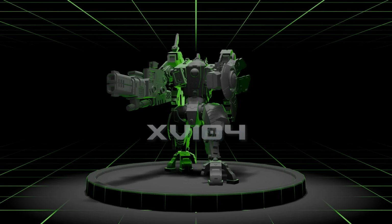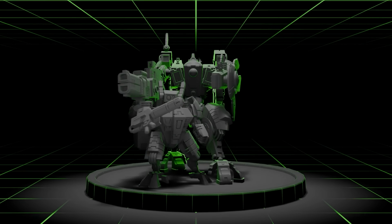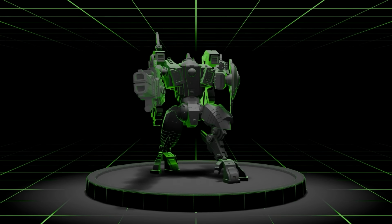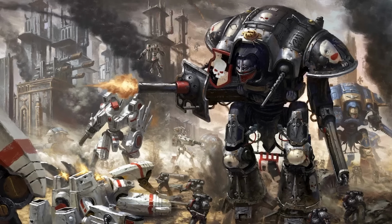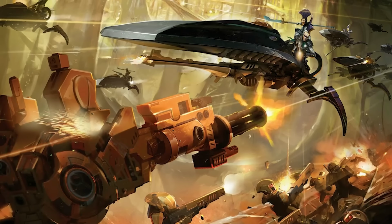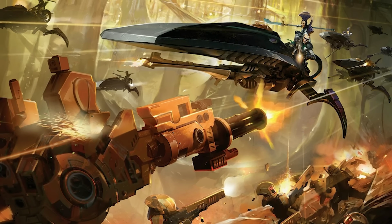The XV-104 was the very first of its kind, twice the size of a Crisis suit, with a frame so tough that it can support half a dozen weapon and support systems, as well as armor tough enough to allow the pilot to brawl with Imperial Knights and super heavy tanks, all while maintaining the speed and maneuverability expected of the XV series of battlesuits.